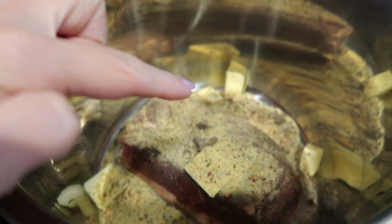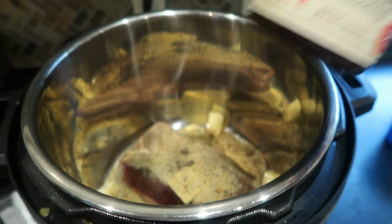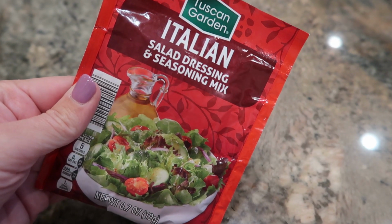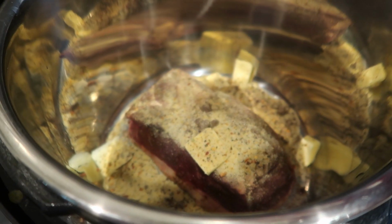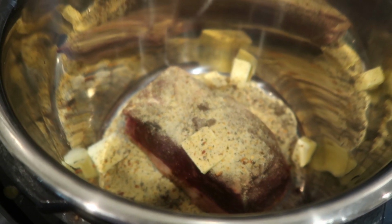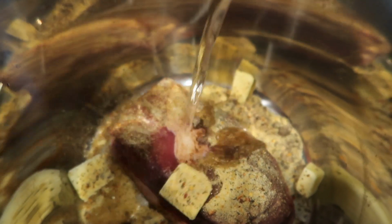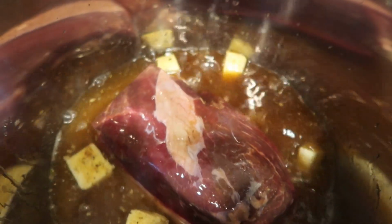In my Instant Pot, I have my little beef roast. I have a couple tablespoons of butter that I put in there. I also put in about a tablespoon of this beef broth base and my packet of Italian dressing mix. I want the broth that this produces to cook something else in, so that's why I'm going kind of heavy on the seasoning. And now I'm going to add 2.5 cups of water. I hope that's going to be enough not to get a burn notice.